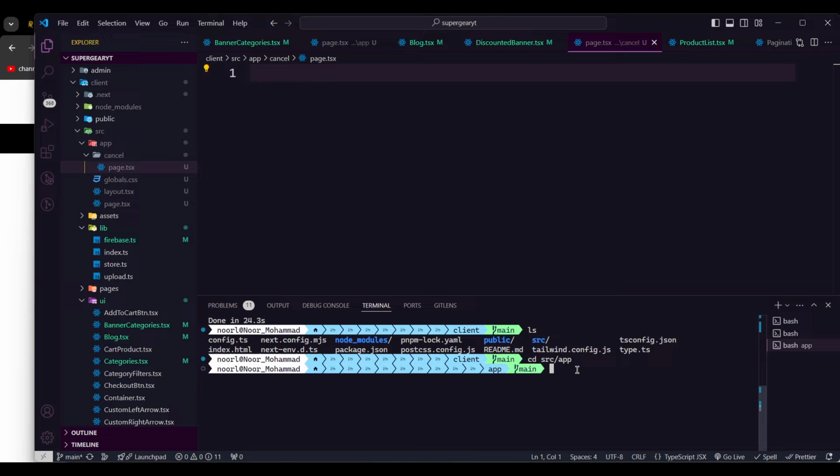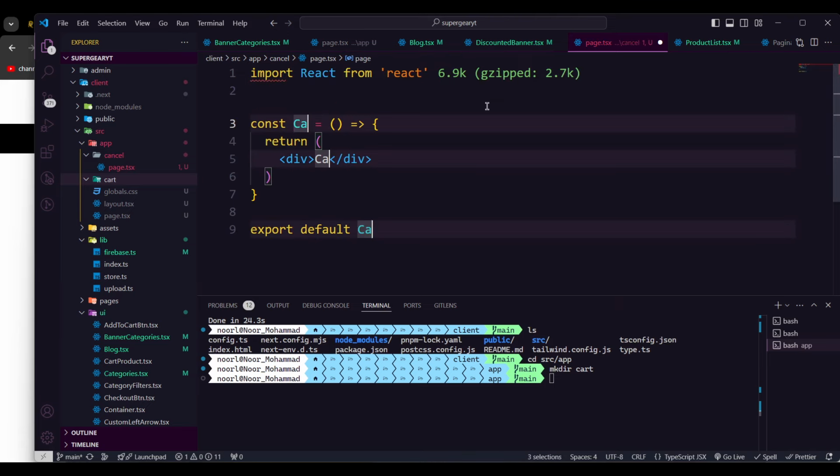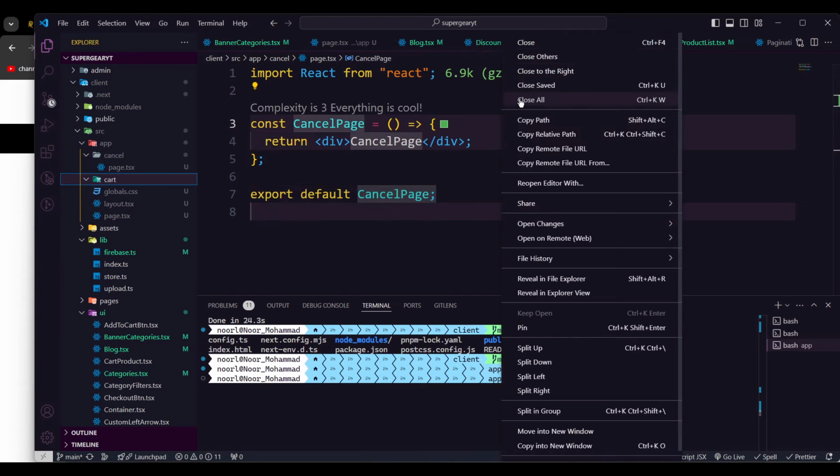First, if I just go inside, I need to create all the pages. So it should be make directory, and I'm going to create the cart. I'm going to create category. I'm going to grab favorite, or instead, I'm going to find one more property, which is going to be card. So that within the card, I'm going to create the page. Later on, I'm going to demonstrate all other pages. So that should be the cancel page. Okay, I'm gonna close everything from here.